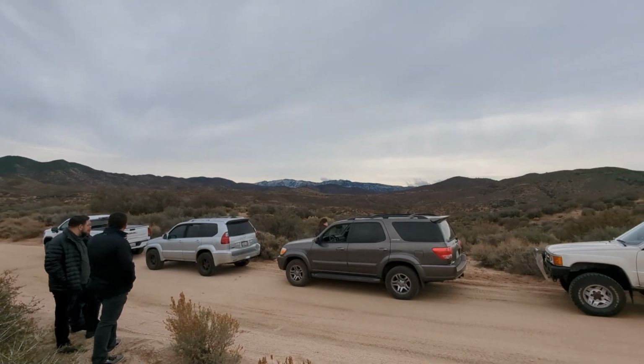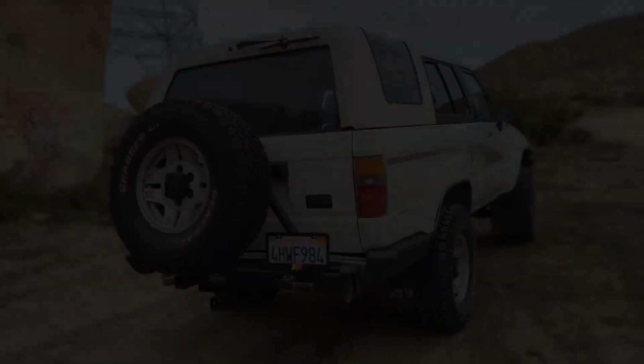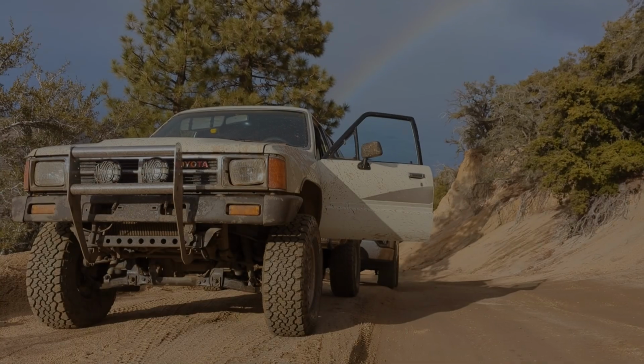This trip really got me thinking about the 4Runner. I've done lots of mods to my track car, but the 4Runner has only gotten mods and repairs as it's been needed. But it deserves some fancy mods as well. So in 2023, I'm going to find out just how capable this thing can be.